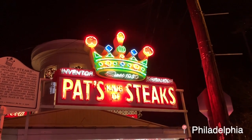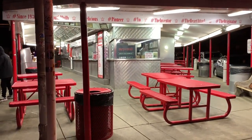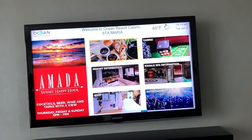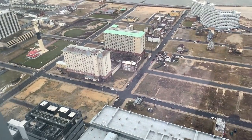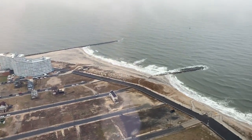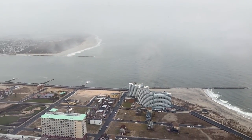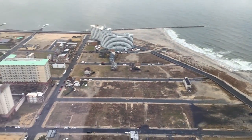So we went to Philadelphia to try the Philly cheesesteak. We finally arrived at our hotel here in Atlantic City at Ocean Resort Casino. And here's the view of our room. So today's super cloudy, which is a good day to go shopping at the outlets. But first, I'll share with you the unboxing that I did last night.